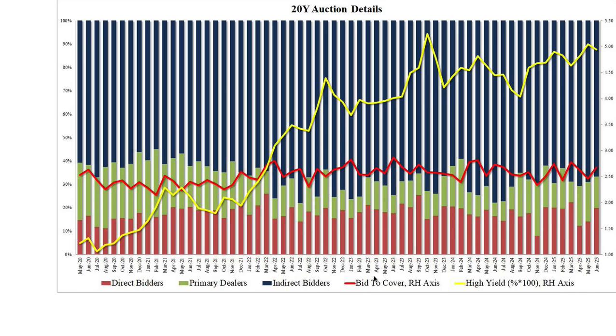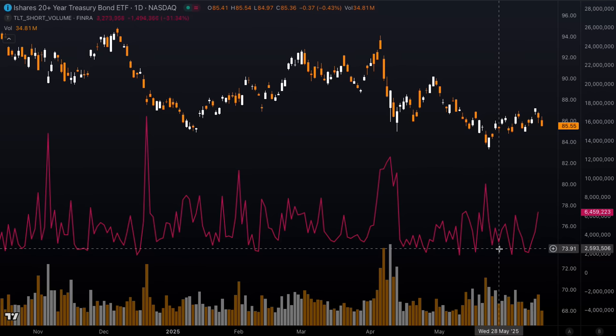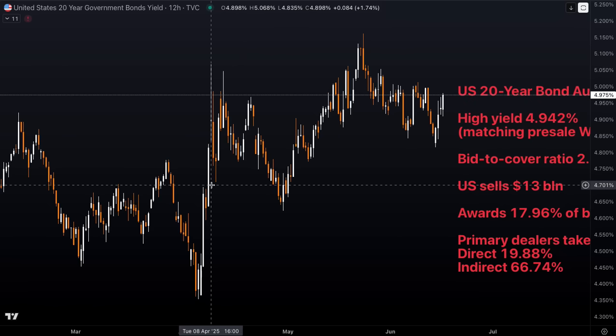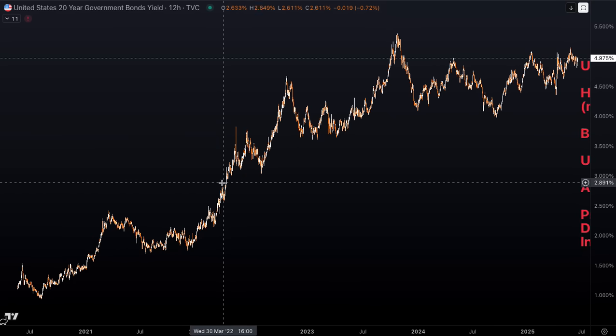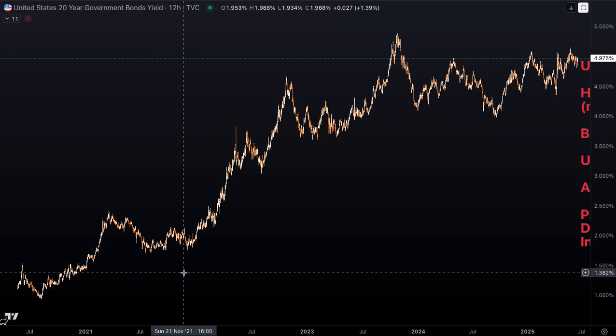Bid to cover, we established, is the total issuance divided by the total number of bids. And the yellow line just indicates the 20-year bond yield. That is what you would find if you looked at Yahoo Finance or TradingView. So the 20-year has some special considerations. Number one, it's relatively short-lived. The 20-year bond has only existed for a few years. So here's the 20-year bond yield. We can see that it came into existence in May of 2020, so it's only existed for about 5 years.